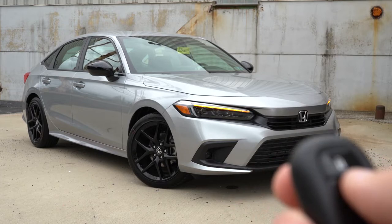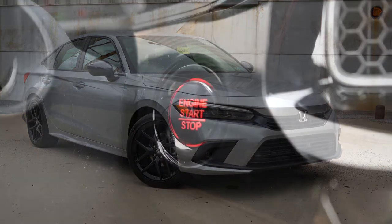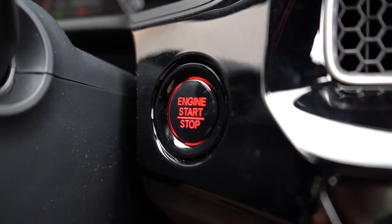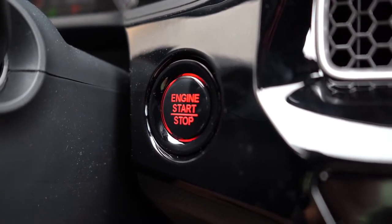But anyways, push button start does come standard on every single trim level across the board. So all I'm going to do here is simply put my foot on the brake and press that engine start button located just to the left of all the air vents there.